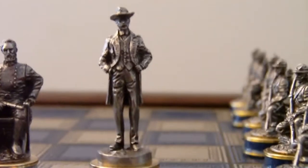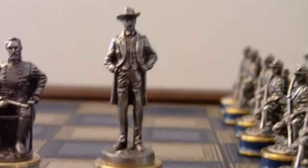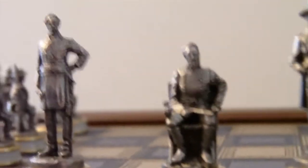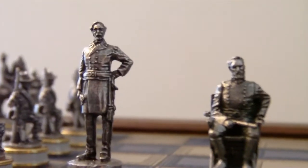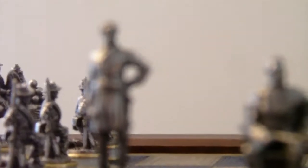Remember that these pieces look so big in the video. I mean, in the commercials, they made them look like they were like 2 feet tall, and they're only a couple inches tall, really. There's Lee, General Robert E. Lee. It focuses in again. It's got too many things it's trying to look at right now. It's a little wobbly.